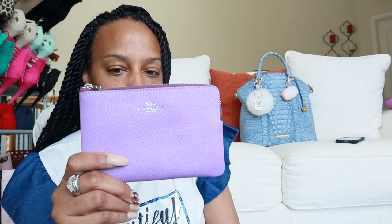I actually didn't get this from Coach. I didn't know that this collection was dropping. I didn't know that this wristlet was in the store. If you know, some people's stores have it. I'm not sure if mine had it or not. When I went recently to get the 6-key holder for my mom, I did not see this. But I actually got this off Mercari. I paid pretty much retail, so maybe that person got it on sale. I don't know, but it was brand new with tags.